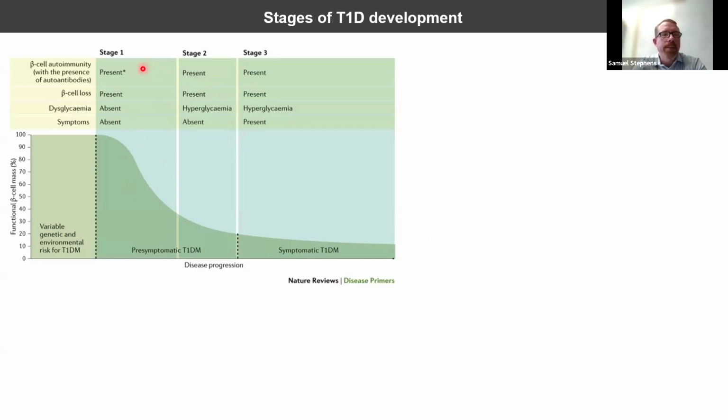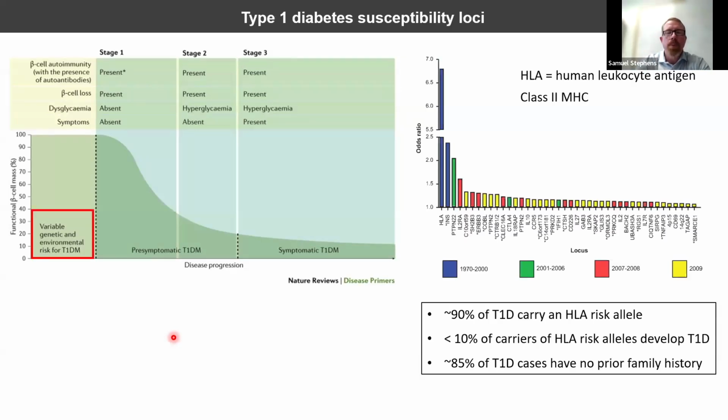Really, stage one, we've identified individuals who are going to have some autoantibodies, but presumably they have sufficient beta cells that you'll have essentially a normal glycemia. But prior to that, there's quite a number of studies that have tried to look for genetic endpoints to try to identify if there are clear at-risk genes.